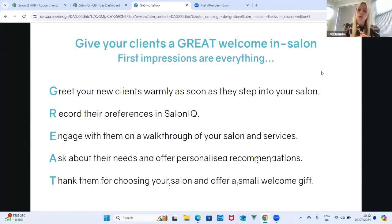Engage with them when they walk through the door. Make eye contact. This isn't anything new, guys. This is basic stuff that we just need to be reminded of sometimes. And we perhaps need to do team workshops with them to make sure that all of our team are doing it, and our new team members as well.